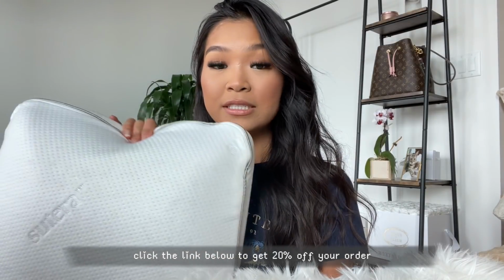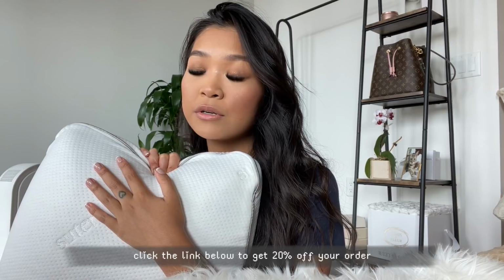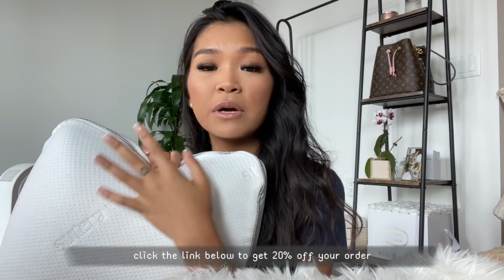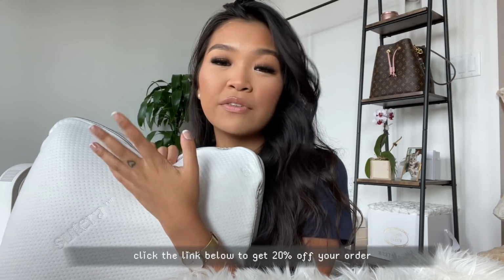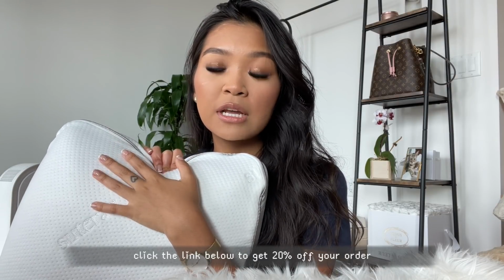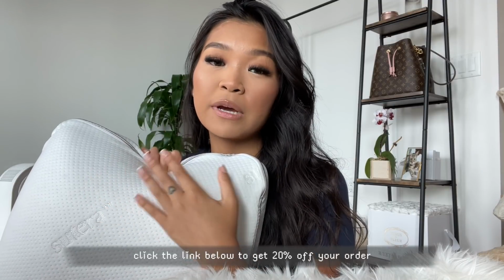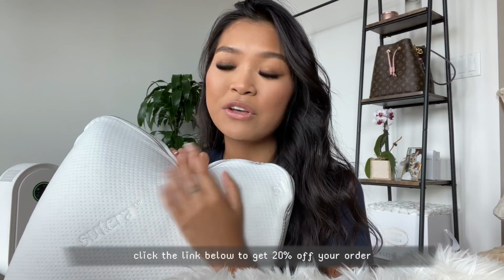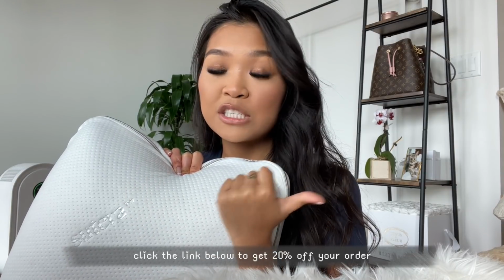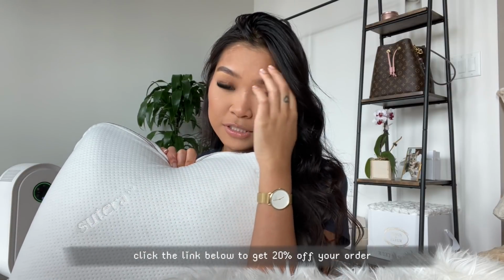So I believe I did tell you guys before that I do have scoliosis, so memory foam pillows are definitely what I prefer. I do have other pillows on my bed, but those I mainly use if I have to sit up or if I just want more cushion. But for actual sleeping, when I get into a deep sleep, I really need my memory foam pillows, and I only use the ones that I have from Sutera. I also have another one that was sent to me, but I didn't really talk about it because I don't recommend it. But Sutera pillows are definitely my favorite.